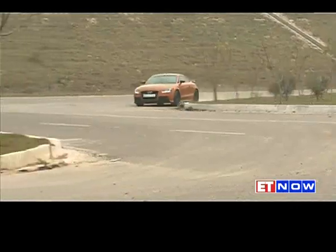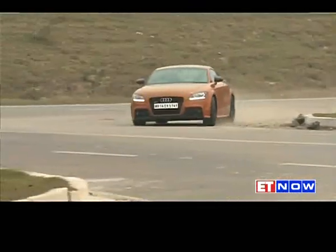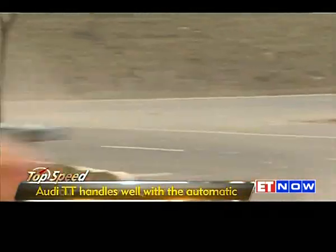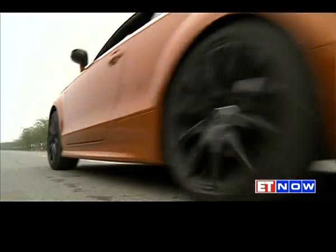This TT also comes with what Audi calls the Quattro or the all-wheel drive system. What the Quattro does is pretty simple. In case it detects any slippage on any of the wheels, it instantly supplies power, making it an all-wheel drive car. For normal, everyday use, power is fed only to the two front wheels.